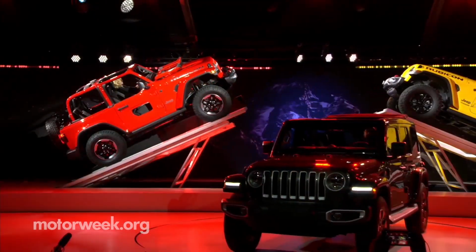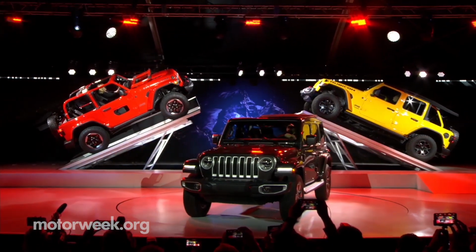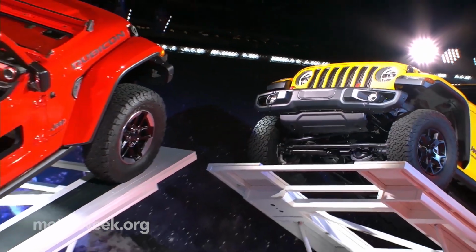You would recognize it as a Jeep. I don't know as a new one. You'd have to get up close to look at some of the subtle changes. Anybody that's familiar with Wranglers would definitely know it's the new one. But a non-Jeep initiate might just think it's just another Jeep.